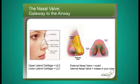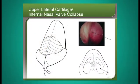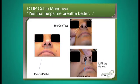You can see it from the base view as well. A lot of times upper internal and external valve collapse, even though we think of them as two different things, go well together. So why is the nasal valve important? It's really getting that airflow behind the palate.